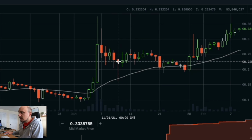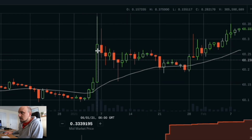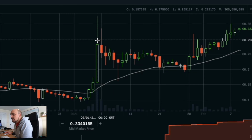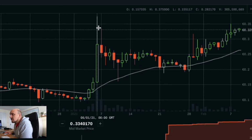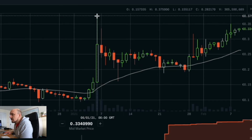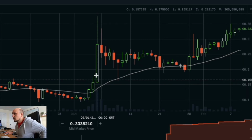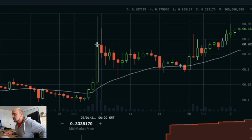So your opening price. If I roll over this one, with my cursor over this, it's quite high. So the opening was at 15. The high was at 370, as you can see if I bring my cursor up to there. The low is at 155, so that's way down here. So this is a massive variation, this one. And the close, it tells you here, was 28, perfect.